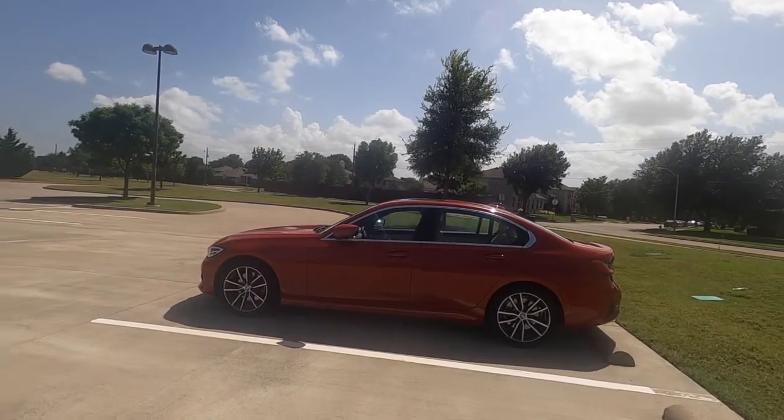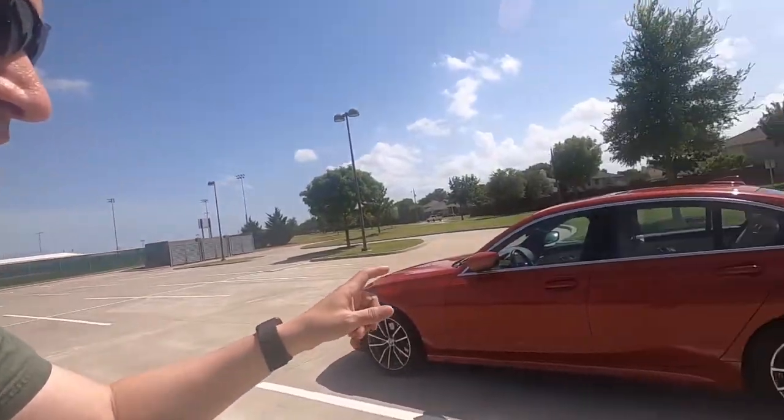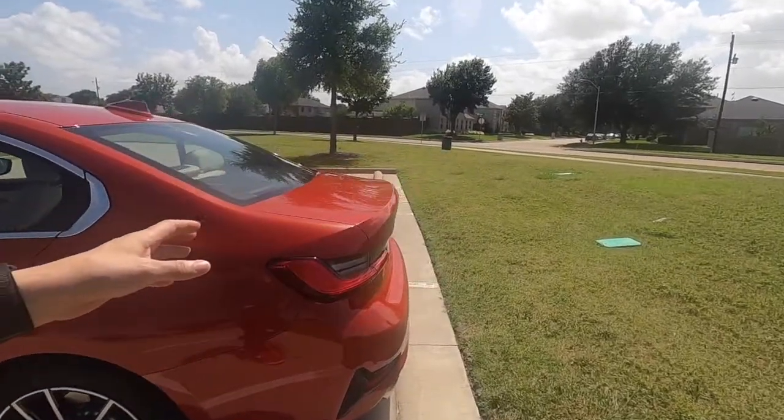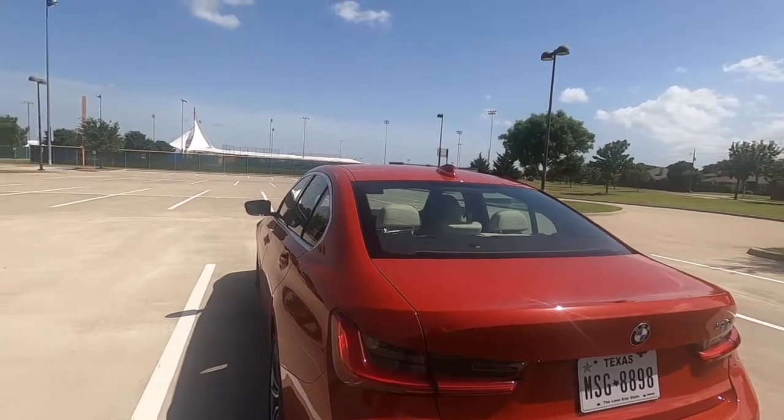So I'm standing maybe about 15 feet away from the car, and that's about the distance from which it's going to unlock the car. So all in all, it's a car that is very good looking, is a very popular car, and it is a car that is surprisingly spacious.